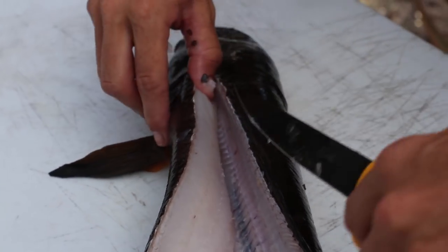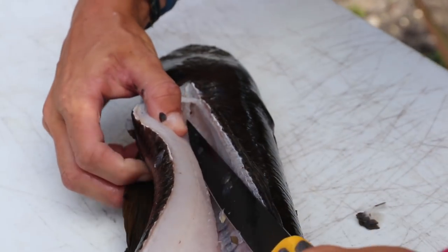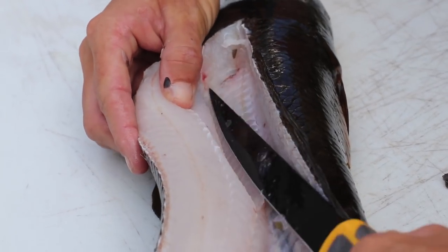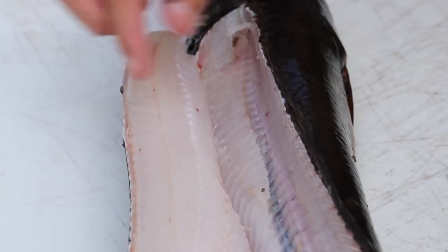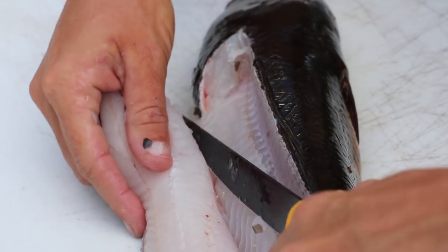Now it's interesting on this fish, I've learned after filleting quite a few, you kind of just want to go straight out at like a 90 degree angle, because all these rib cage bones just stick straight out on either side of them, which is crazy. So you can see how I did that, just straight out. And then just gonna fillet it right off.